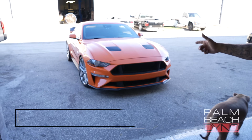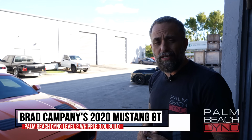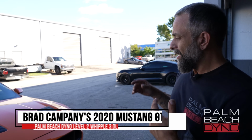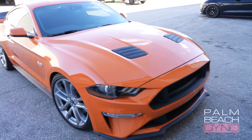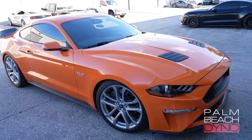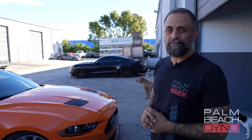Actually, first, let's show you Brad's car. This is a Whipple build, our Level 2 turnkey package. It has a fuel system, exhaust, you know, all the bells and whistles for a badass street setup. Let's show you the dyno pulls, and we'll go over a little bit more about this car right after that.